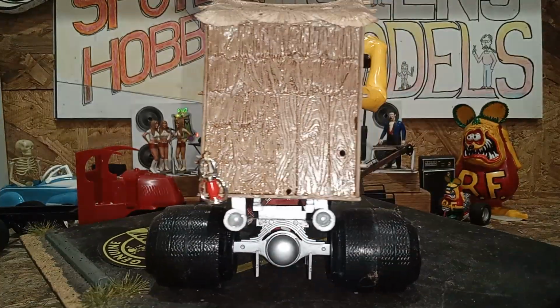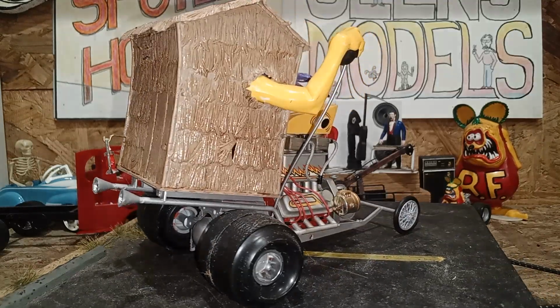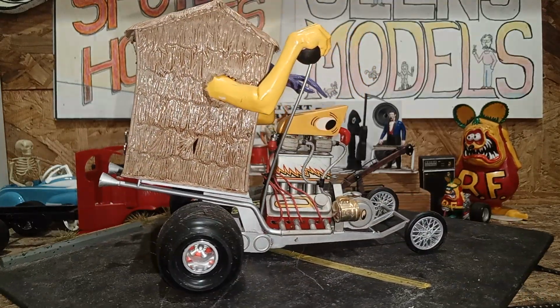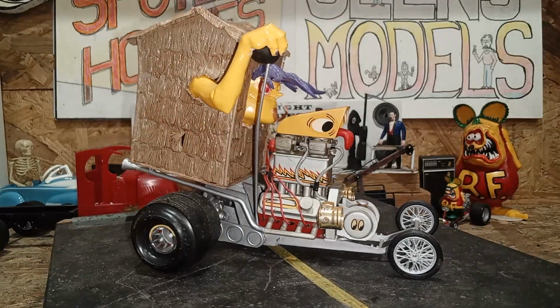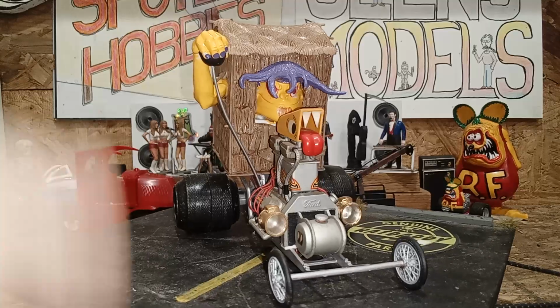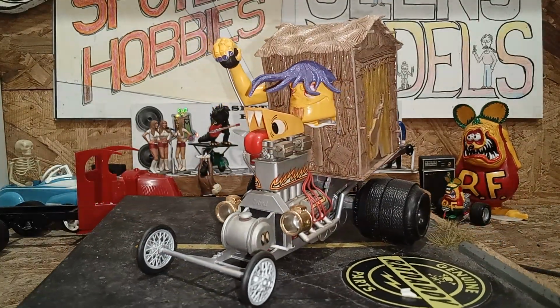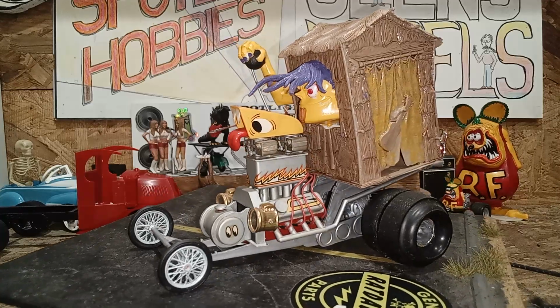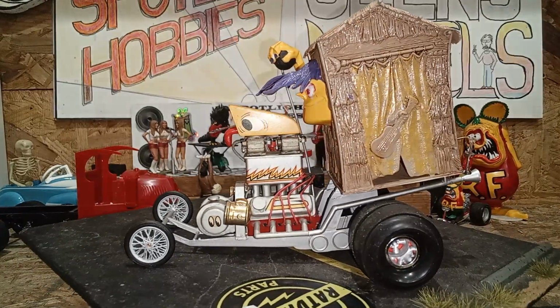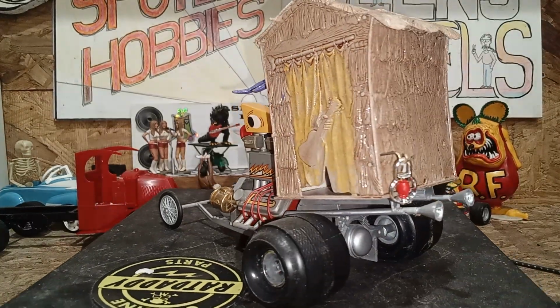Was it Ed Roth? Ed Roth built a little dune buggy. I mean, a little car dealy thing, and it had a tiki hut with it. And the guy in there, I don't know where he came from. Oh no, that's Stroker McGurk. He was on a surfboard. Yeah, he was on a surfboard model. I didn't like it. I got it for parts. But he's pretty cool. Anyway, this is what Grammy likes to do.